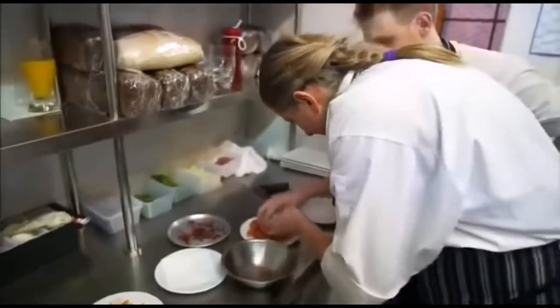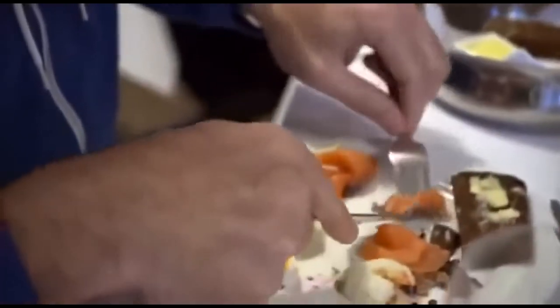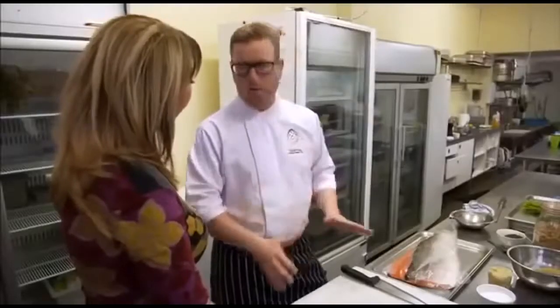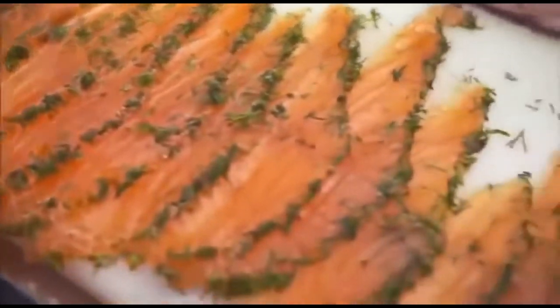Since the days of the Vikings, Danes have cured fish with seasonings and herbs to add new delicious flavours and as a way of preserving the fish during the long winters. What we did was dig a hole in the ground far enough so the frost wouldn't get to it, but still as it would be really, really cold.